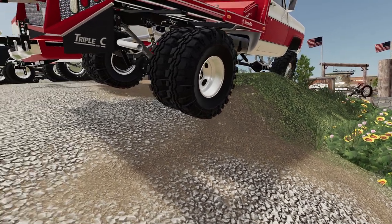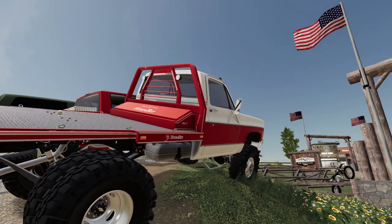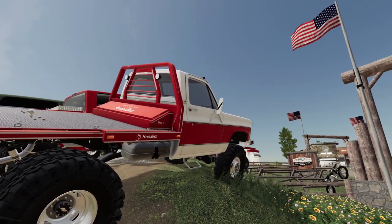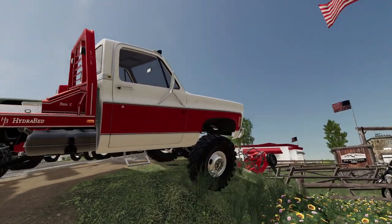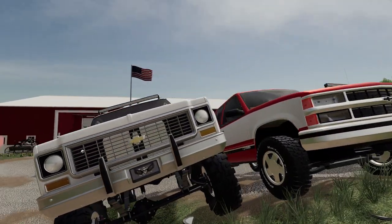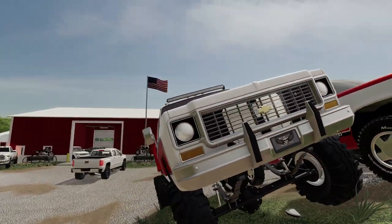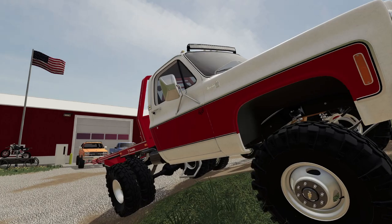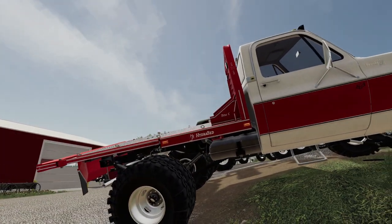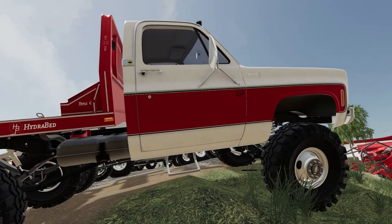I think I want to trade in my truck for this triple C hydro bed. Look at that, all red. Wow, that is a beaut. The white and the red. Man, I know we have basically the same truck, but it's GMC. But man, that thing is sweet looking. That white trim on that bed and the white truck.